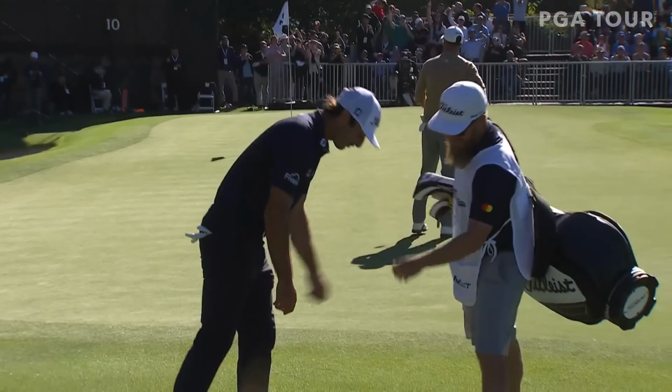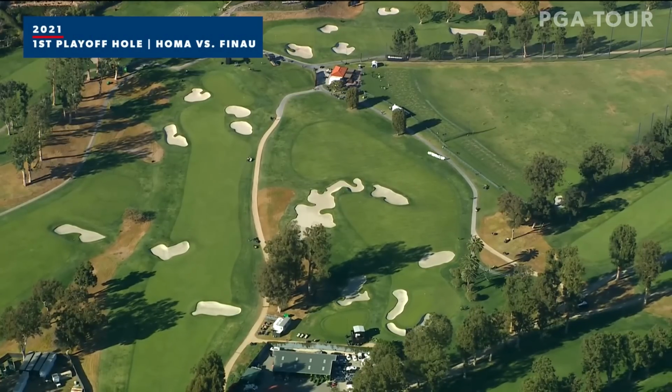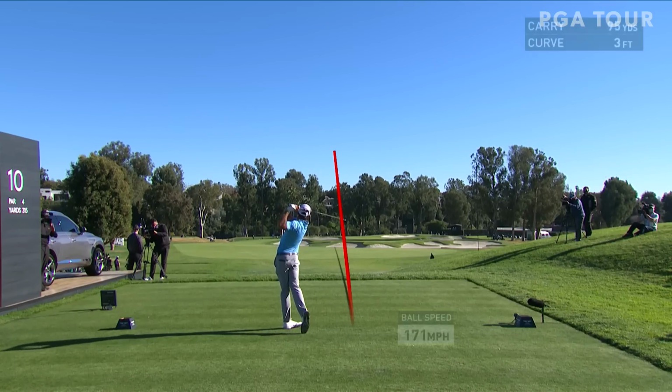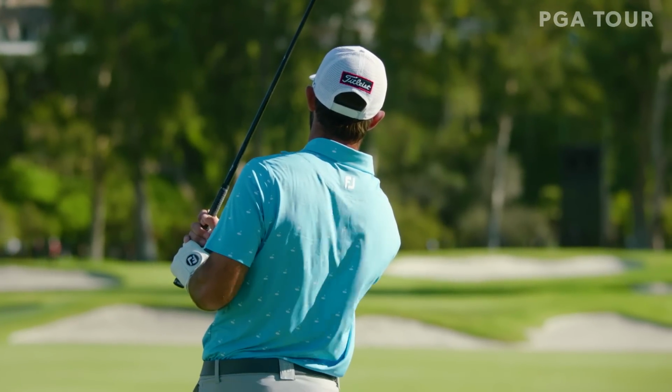It's his lucky hole. He got out of here last year. In 2021, the 10th was the site of one of the great escapes in the history of the tournament. He's got to shake off that short miss at 18. Does it get the bounce?